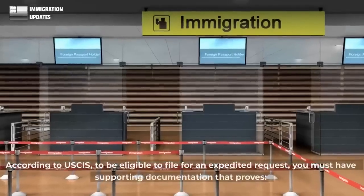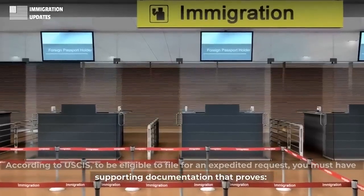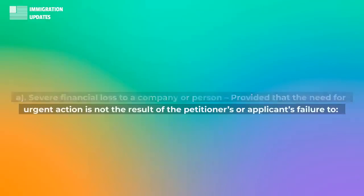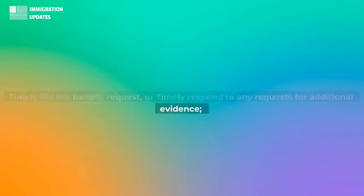According to USCIS, to be eligible to file for an expedited request, you must have supporting documentation that proves: A. Severe financial loss to a company or person, provided that the need for urgent action is not the result of the petitioner's or applicant's failure to timely file the benefit request, or timely respond to any requests for additional evidence.